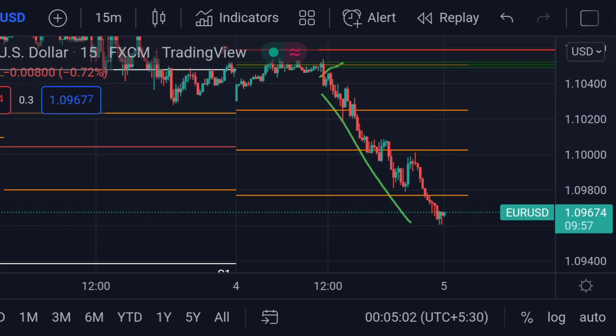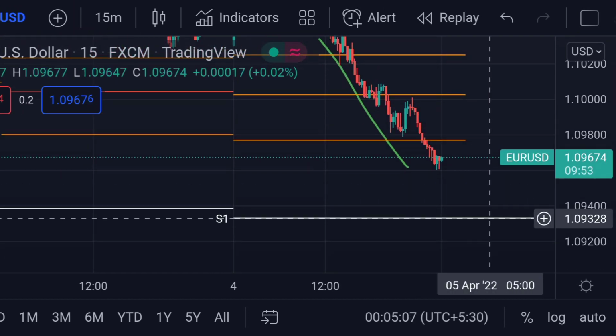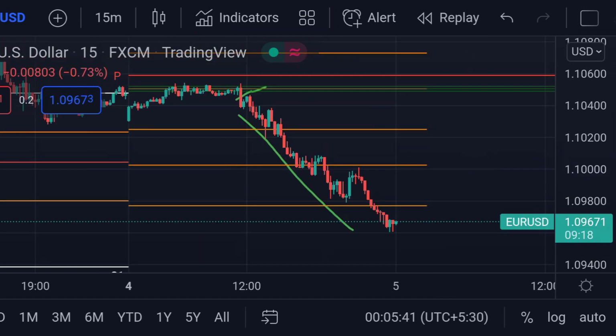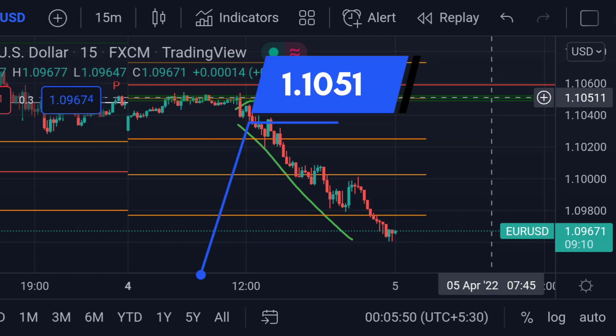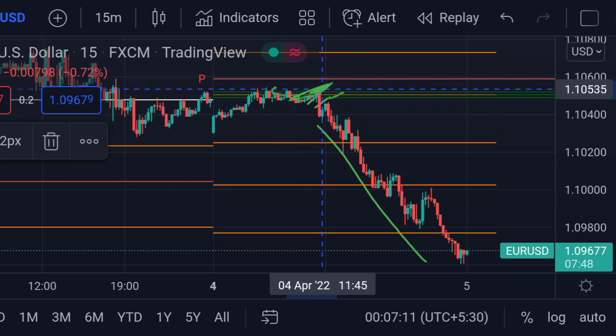And if this pattern continues, then we can expect its first support here, this white line, which is the weekly support line, which is around 1.09328. And for the upside movement, we can clearly see here this will act as its strong resistance, which is around 1.10511. Previously we can see here that area acted as strong resistance.